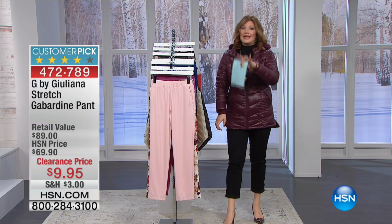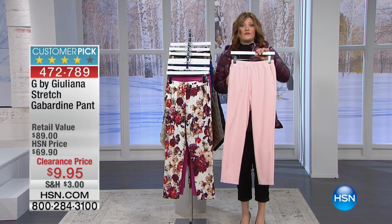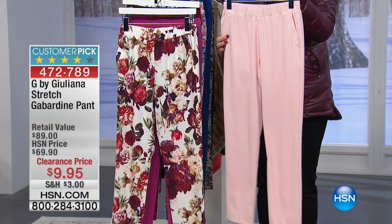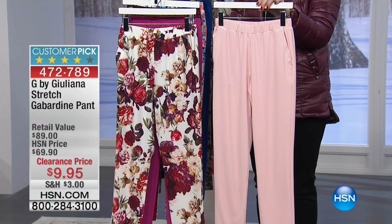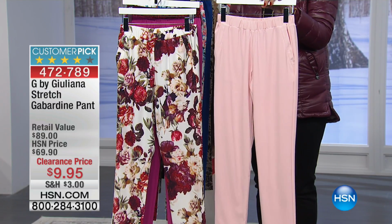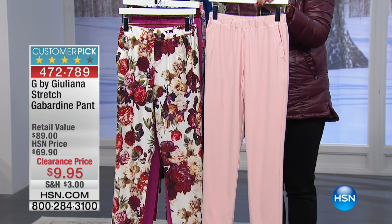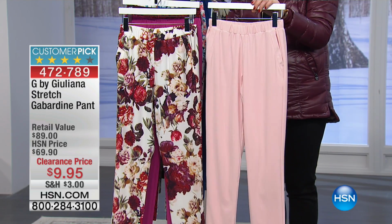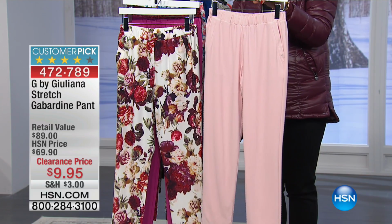Heart of hearts, you cannot buy a pant of this quality. Read the reviews. The reviews on hsn.com for this pant are a customer pick. There are 210 reviews, and out of the 210, 120 of them are 5-star reviews. 85% off, huge price reduction. This was for the Alice Through the Looking Glass event. We have them at under $10.